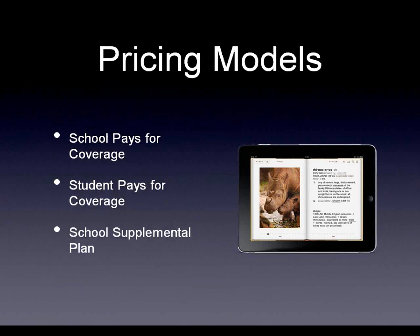Because of today's budget constraints that schools have, there are a number of different ways that schools may want to roll out coverage. We offer the flexibility to choose and work with the agent to offer the school options based on individual needs. A few ways that schools deploy iPads in education and protect them: sometimes the school pays for coverage 100%. Sometimes the school will require that the students and their family pay for the coverage 100%. And sometimes the school will supplement premium payments to offer a lower price point for coverage.